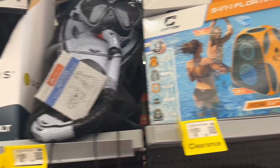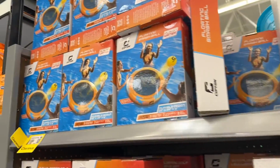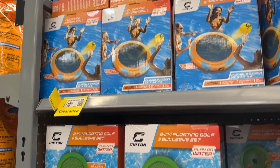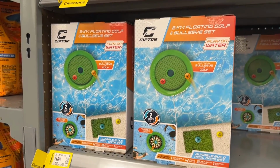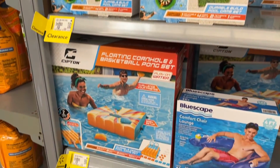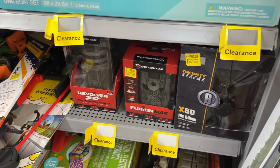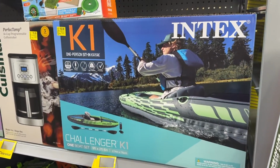It's a fun little floating game right there. And they also have another one right here, kind of like a little smash ball. So that's a fun game. And then even some of these bullseye games and stuff like that. It's a lot of fun too. So all kind of cool stuff. But I definitely picked up a few good items that were on sale that I'm going to be using.